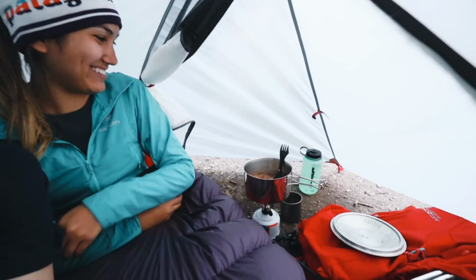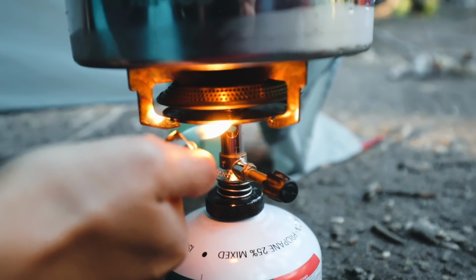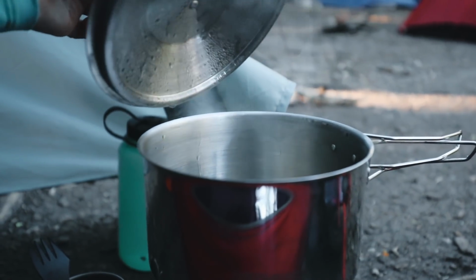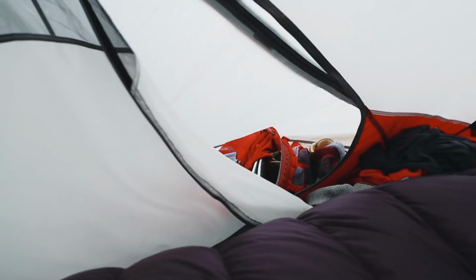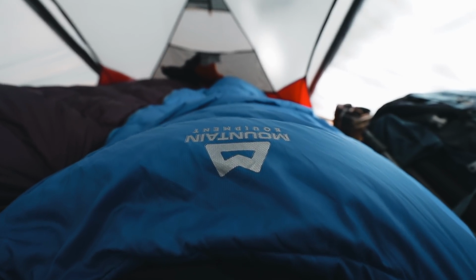So here we are back in the camp, preparing our delicious breakfast with the Primus Campfire cooking set, made out of stainless steel, which has the advantage that it doesn't deform, which is perfect. And this is our tent from the inside. The MSR Elixir 2, pretty spacious for 2 people, and with its 2 awnings, one here and one on the other side, it was just perfect to store backpacks at night and keep them from getting wet when it rained.